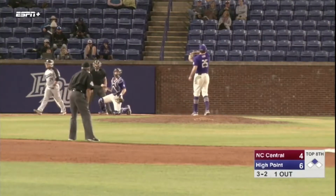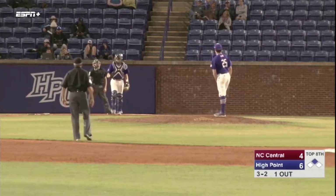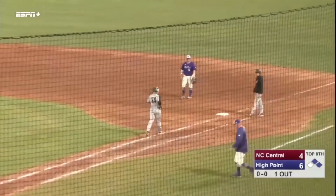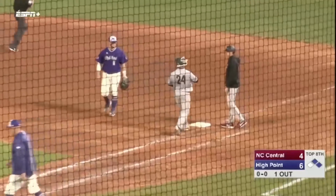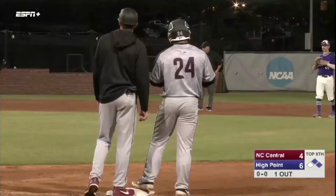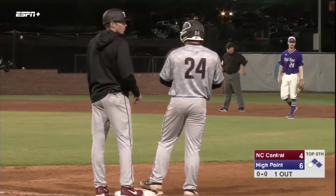a 2-run lead. Well, that's ball four, as that's a pitch up and in, and Bramall somehow managed to avoid getting hit. He'll take the jog on down to first with the free pass, and the Eagles not going quietly into this beautiful High Point night. They have runners on first and second with one man out.